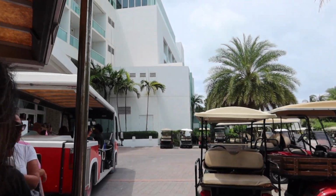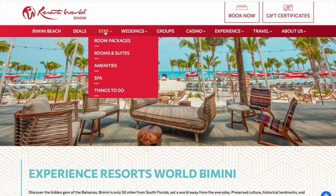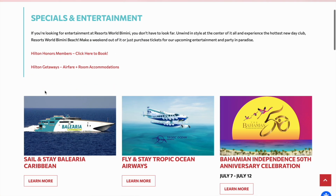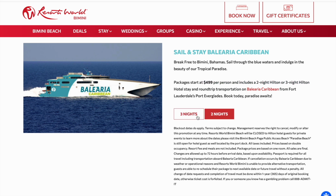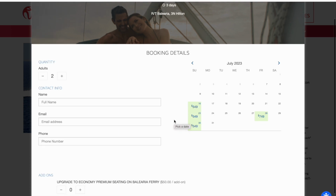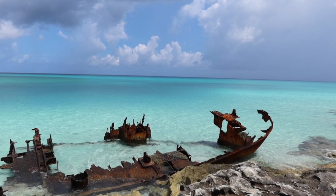So basically you're going to go to Resorts World Bimini, and you're going to go underneath the stay category, and you're going to go to room packages. Then you're going to see a picture of the BALEARIA ship, and you're going to go ahead and click into that. Then you can select which nights you want to do, but basically it starts around $4.99 a person, including a 2 or 3 night Hilton stay, including your BALEARIA tickets. Now the weekends are a little bit more expensive, but at the end of the day, it was like $5.50 per each of us to do our whole stay, our whole sailing, which is so much better than just doing it separately.